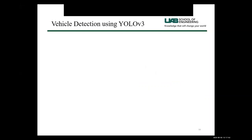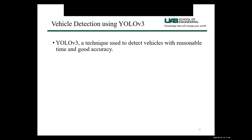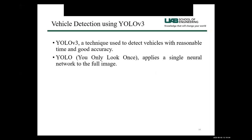So after I define the lane, I can start detecting the vehicle using YOLO version 3. But first, let's introduce YOLO version 3. It's a technique used to detect vehicles with a good accuracy and reasonable time. YOLO stands for You Only Look Once. It's a kind of network, but it uses a single network on the full image.